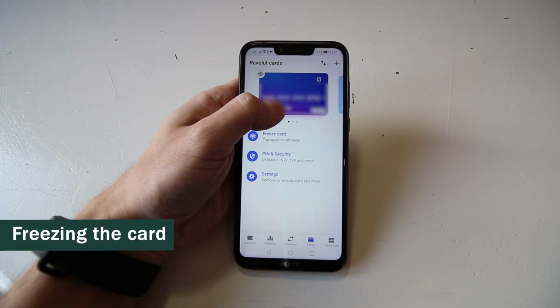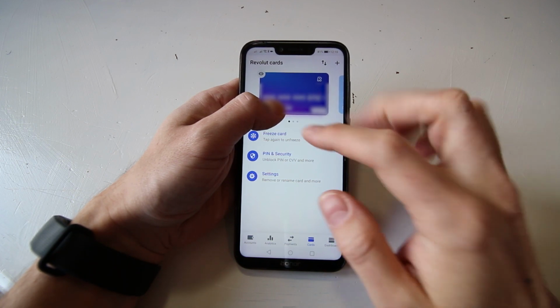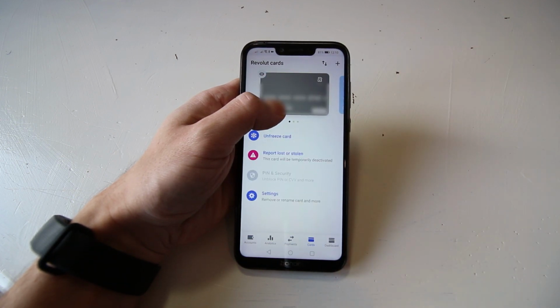Okay, so a handy security feature of Revolut is if you've got any security worries about the card, you can come in here and easily freeze it, and that will just stop anyone using the card or any more transactions being spent on it. And when you're happy again, you can just simply click and it will unfreeze the card.